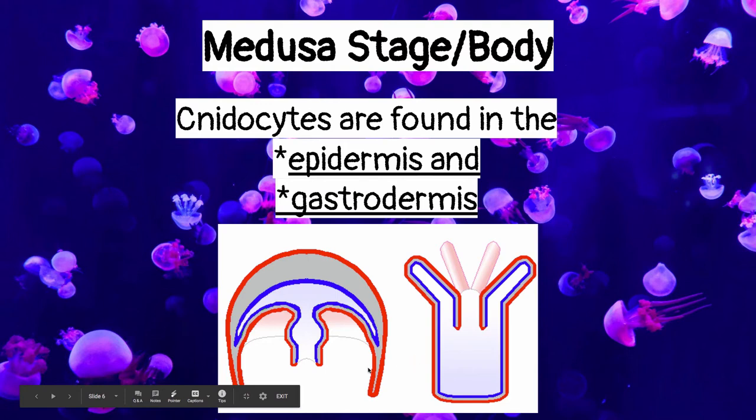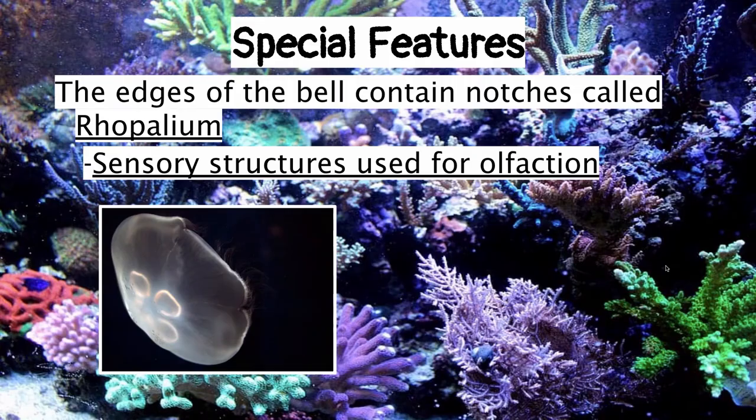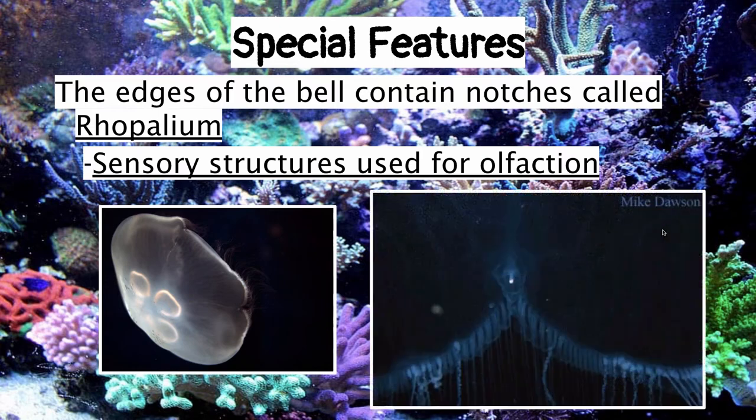Some species just have them in their tentacles, others have them on their bell as well. Again, it's a species by species case. A special feature that we see in Scyphozoans is rhopalium. So rhopalium are an olfactory organ. What we mean by that is it's an organ used to smell.